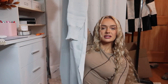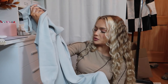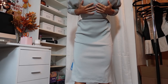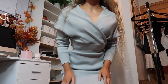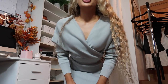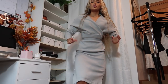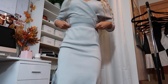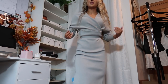And again, it's got a slit right here. Again, it's a midi length. It's very cute. Definitely will make me look more mature. It comes right below my knee. And then this is the top. It's cute, but it almost looks like I have a shawl wrapped around. And then you have this extra band to cinch in the waist that you can tie.